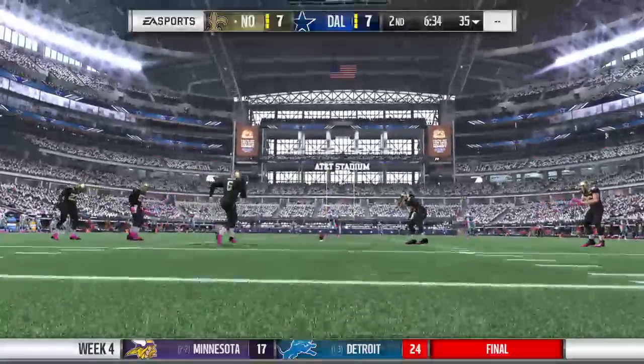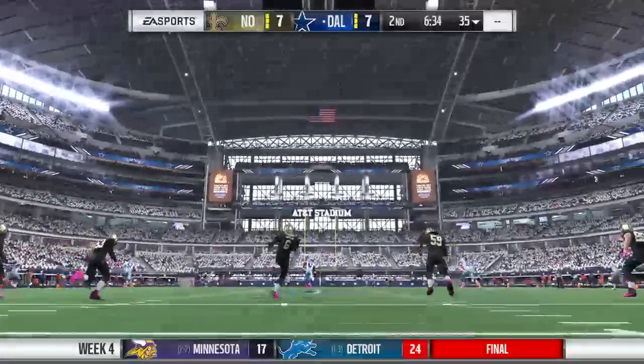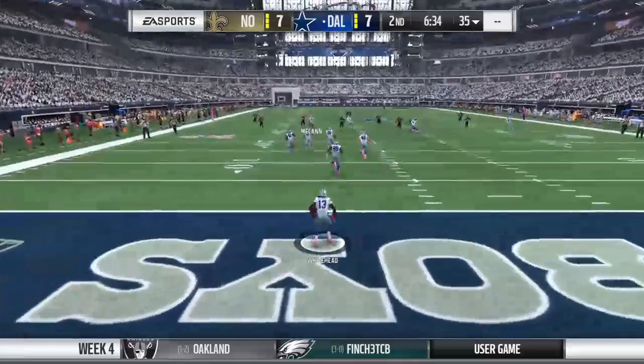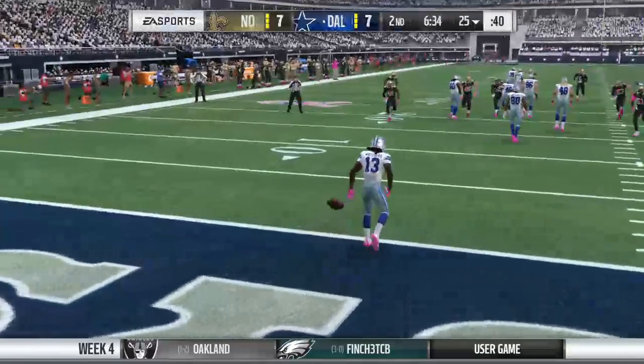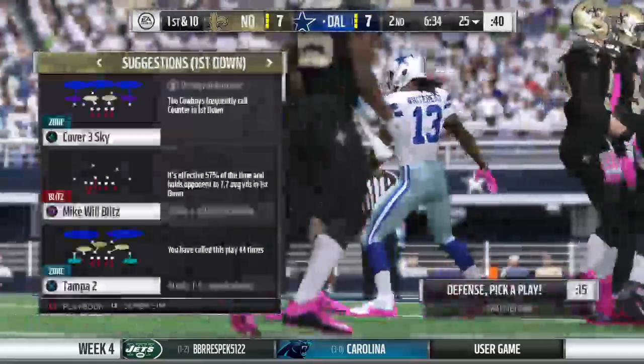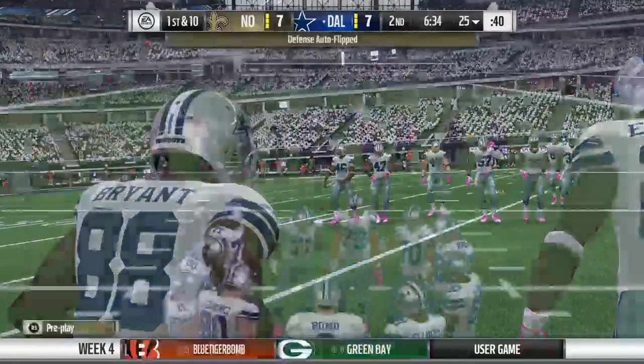So a tie ball game here as the kick's away. That's fielded in the end zone. And he won't return this one. He'll go down to a knee, and they'll start at the 25. And out now come the Cowboys.